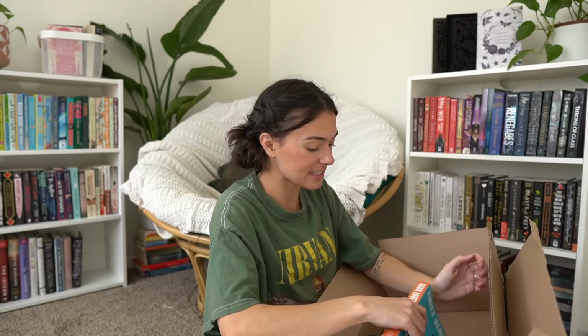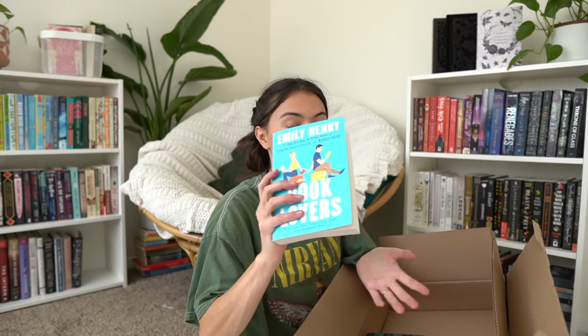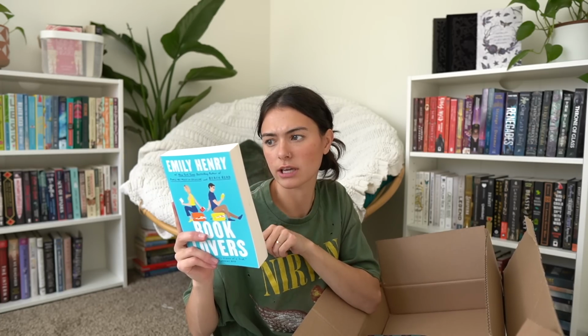And then the next book that is in this little box is Emily Henry's Book Lovers. I do have Beach Read. Honestly, I haven't even read an Emily Henry book yet, but I've been really wanting to get into her writing, and I've heard really good things about this book. This one follows Nora and Charlie, and I think this is a rivals to lovers. She goes out of town somewhere, and I'm pretty sure she keeps running into Charlie. So it just follows their rivals to lovers story.